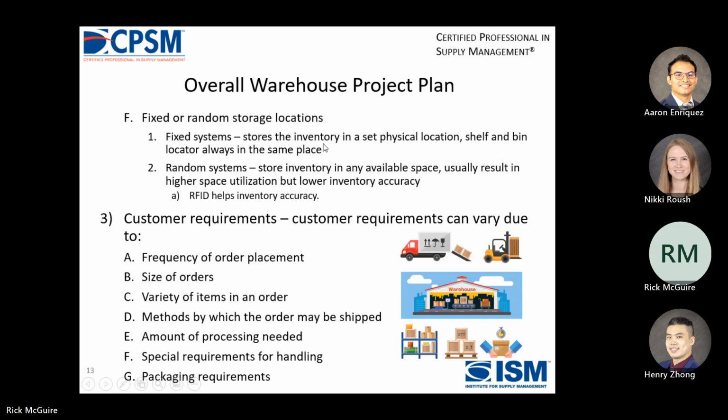In the fixed system, you store the same part in the same location on the same shelf every time. And then you have overflow, like above it or something like that. In the random system, it's the first available slot. Usually on the automated systems, they're all random because it's just a conveyor belt that's coming around. RFID helps tell the system and you where the parts are at.